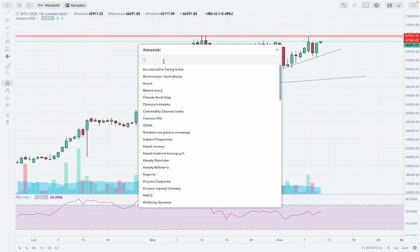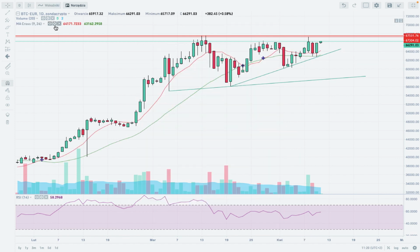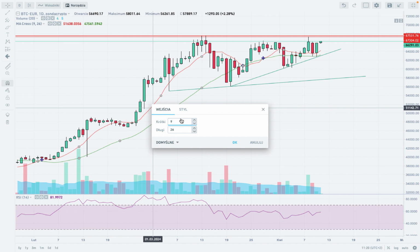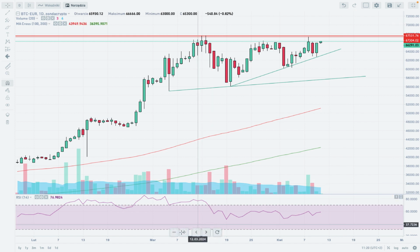One more indicator to our analysis. Let's take a look how the moving averages are positioned right now. 9 and 26 periods moving averages are all below the current price, so the market bounced from the 9 and 26 periods moving average. But because we are looking at the daily time frame chart, let's take a look at the longer moving averages. 100 and 200 moving averages are way below the current price, so the market is still above the moving averages, which means that the uptrend is sustained, and the market has the ability to move even higher.